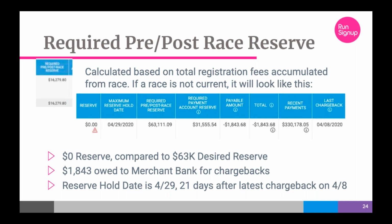It's negative $1,843.68, which means that this race has been overpaid. It's been overpaid by $1,844, and that's related to chargebacks that have been processed for that race. And this race in particular owes that money back. We have lent money to that race, not because we wanted to, but we're seeking that money back from this particular race to handle their chargebacks.